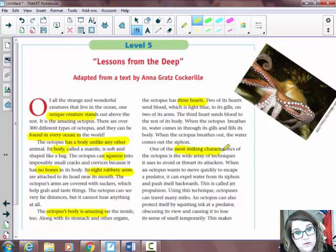So we've got most striking characteristics, but I also noticed a text structure. I noticed that this paragraph is being written in cause and effect. When an octopus wants to move quickly to escape, it can expel water. Cause, it wants to move quickly and escape. Effect, it expels water. There are also some others.